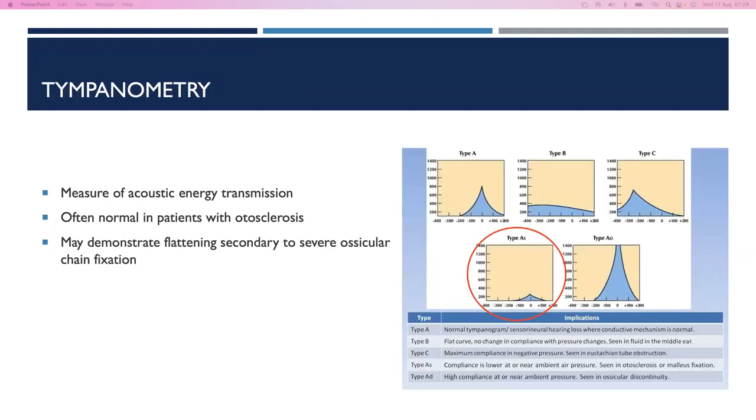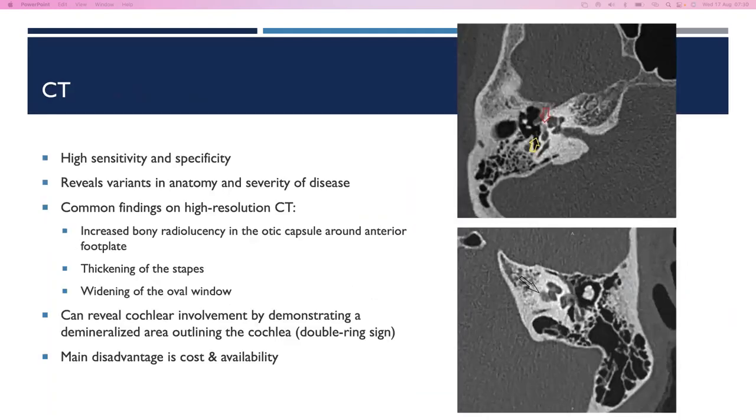In terms of tympanometry, this is a measure of acoustic energy transmission. It's often normal in patients with otosclerosis. However, don't discount it, as you may get a flatter curve and a type As tympanogram, which may indicate that there's a severe ossicular chain dysfunction.